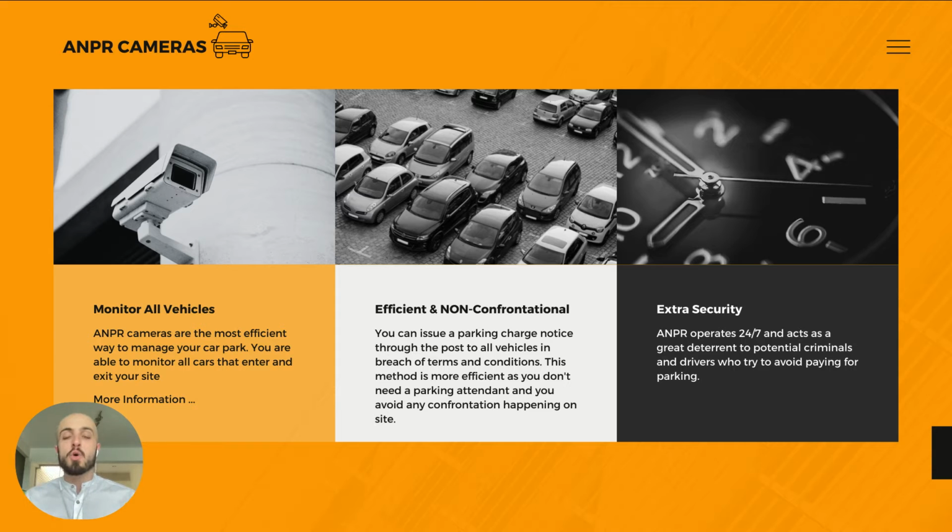You'll be able to catch all of the people in breach of the terms and conditions in your car park, because you have 24/7 footage of the car park and you can monitor all the vehicles that enter and exit. It's very efficient because you don't need a parking attendant, and it's extra security as well. You've got 24/7 footage of your site, which provides an extra layer of security for your car park and business.